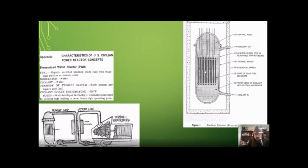It has your rods of some sort, usually uranium oxide ore. Now, they don't have to be incredibly high purity of uranium-235. You only need maybe 3%, 4%, not like the 90% you need for a bomb. You're going to have some sort of moderator that's going to slow down the neutrons, and you're going to have some sort of control rods that will be put in to stop the reaction.